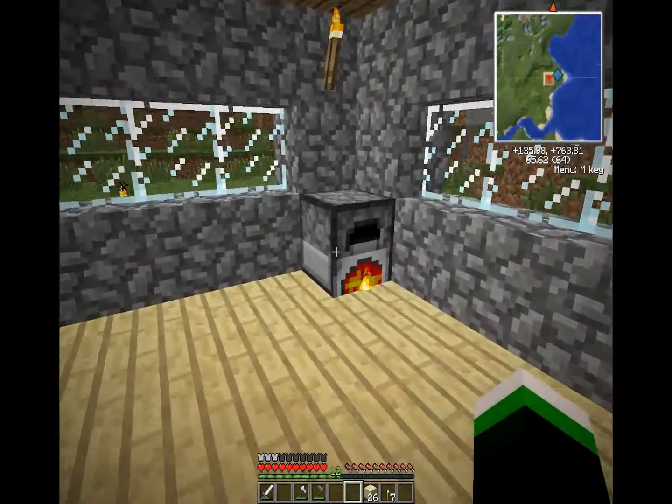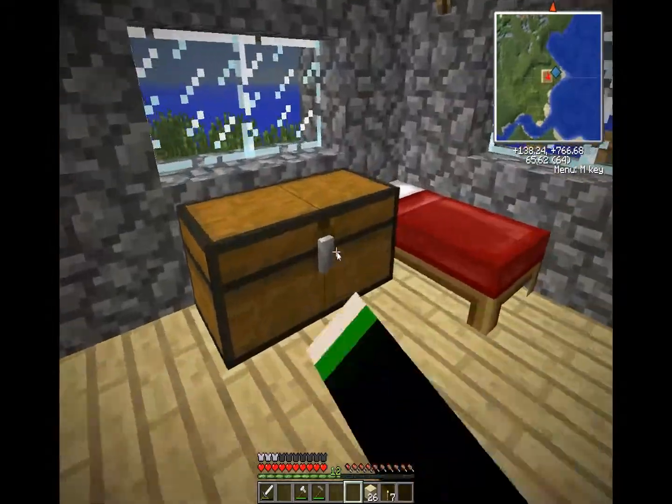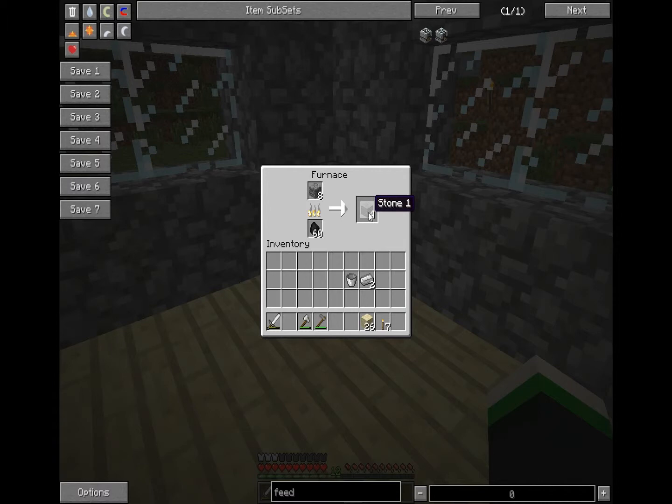Right, okay, let's just make some more glass then. Right, we need, I believe, 5 of these, is that right? Yep, and we need to get the iron, so we need 2 iron. We need 1 bucket, we need 2 iron. I may have to make another chest. I'll do it. I think it's just that.